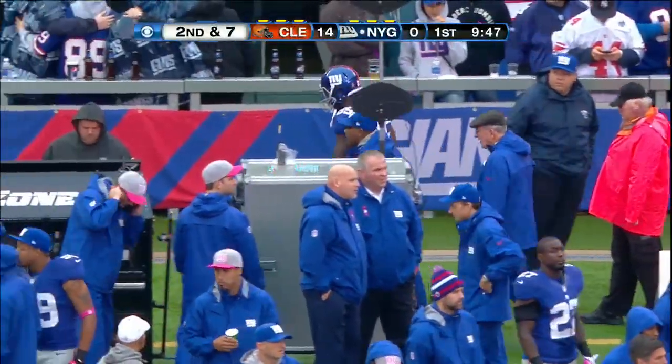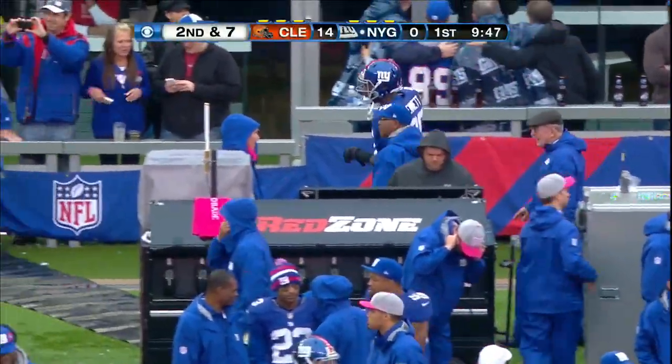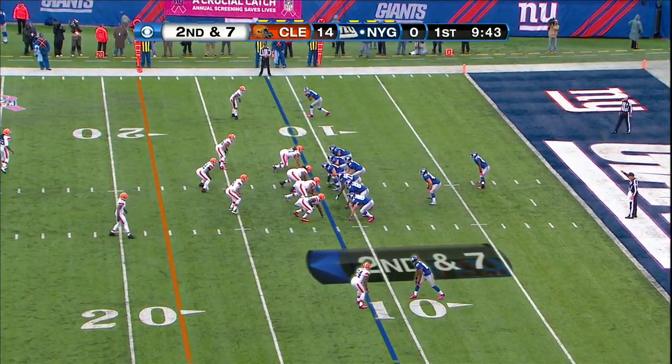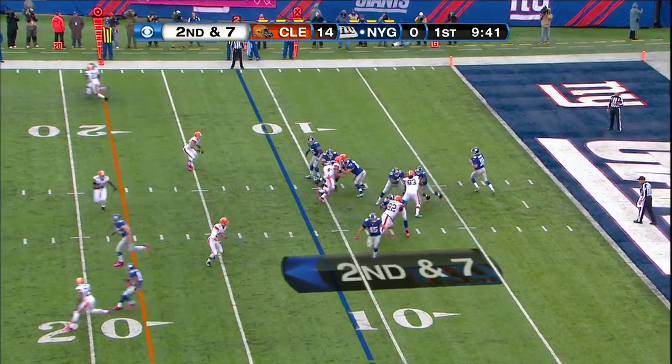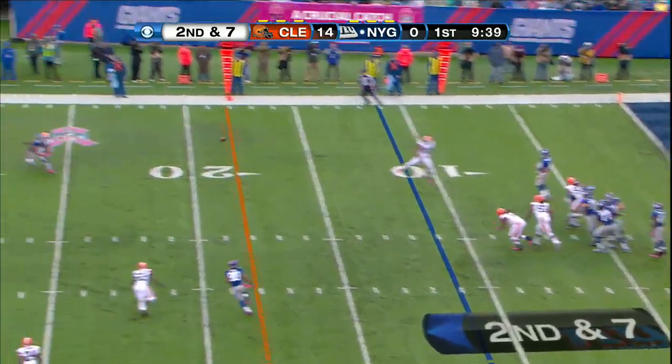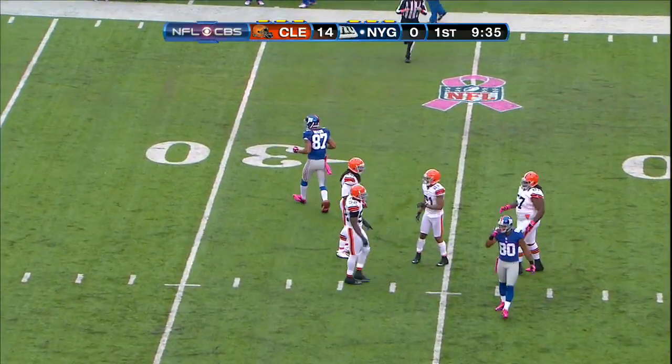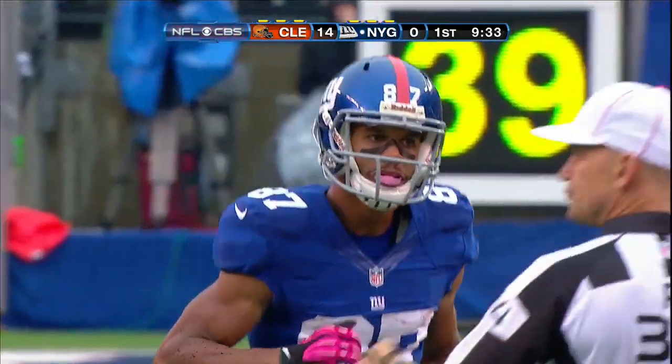Martellus Bennett was able to walk slowly off the field with a little bit of a limp. We'll show you what happened to him after this play. Bear Pasco replaces him at tight end on 2nd and 7. Manning on the move, throws over the middle. Great diving catch across the 25 by Dominic Hickson. And that's a first down for the Giants.